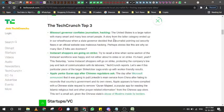So Instacart shoppers are going on strike. Trying to recall a time when a section of the Instacart workforce was happy and not either about to strike or on strike. It's hard. This Sunday, some Instacart shoppers will go on strike, protesting the company's low pay and poor communication with its laborers, TechCrunch reports. Let's see if this particular strike saga ends up with worker-friendly results.